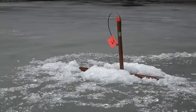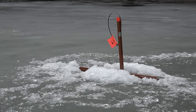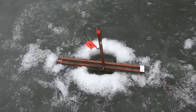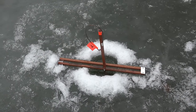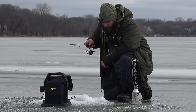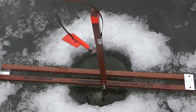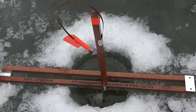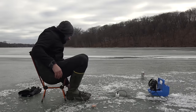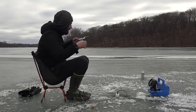So you guys, this right here is called a tip up. What it is, it's a line that you put down, and if you get a bite, this flag will pop up. In the wintertime when you're ice fishing, you're allowed to have 2 lines down per person. So that allows you to have a pole in your hand. You can also have one of these tip-ups set up, and it just helps you potentially get more fish. All right, we're gonna drop back down. Still got my bait, too.